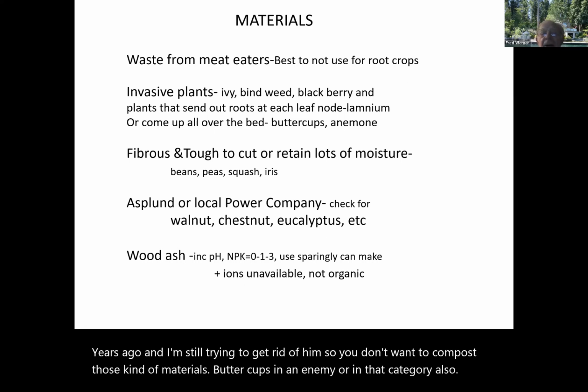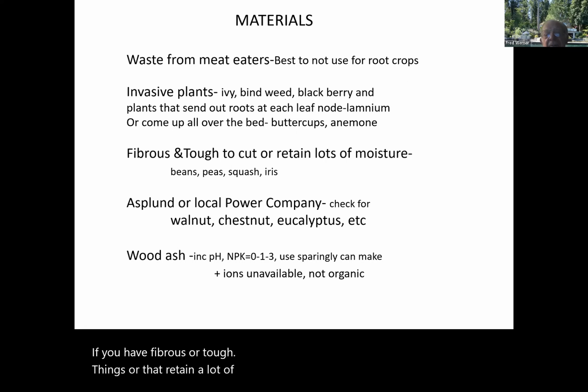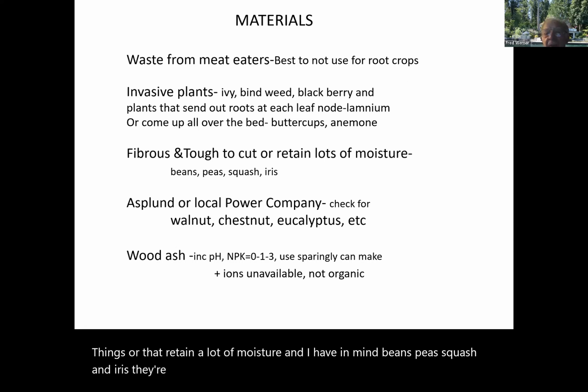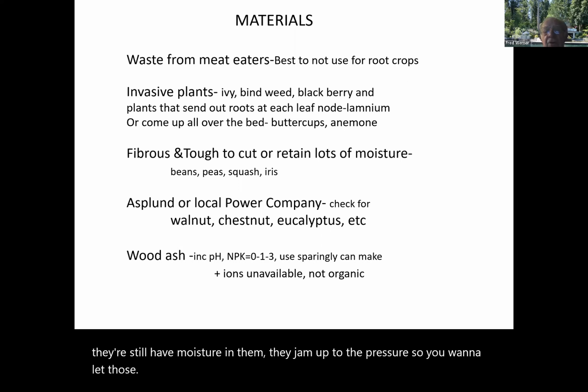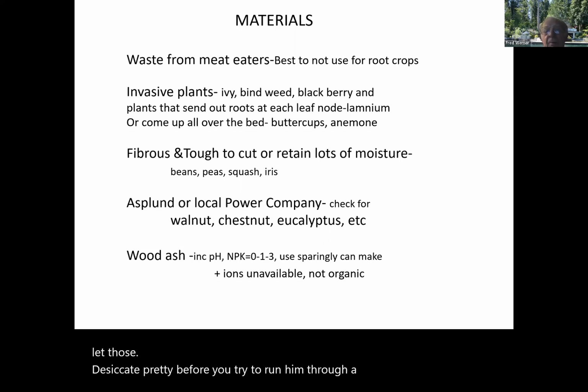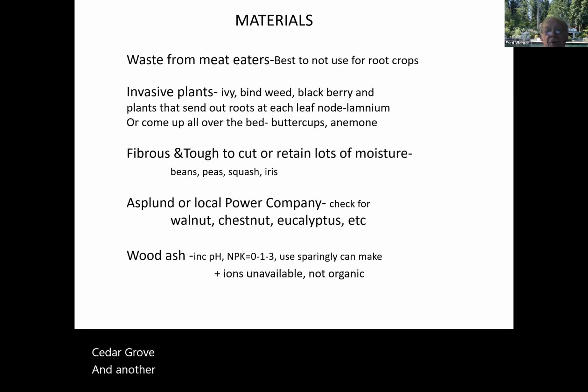If you have fibrous or tough things or things that retain a lot of moisture, and I have in mind beans, peas, squash, and iris, they're tough, hard to cut up. And if you try to run them through a chipper shredder when they still have moisture in them, they jam up the pressure. So you want to let those desiccate pretty well before you try to run them through a chipper shredder or throw them in the waste that goes to Cedar Grove.